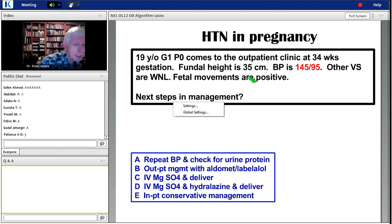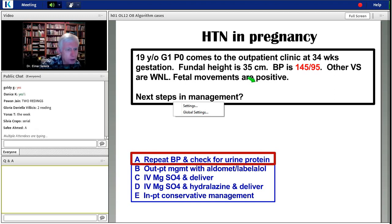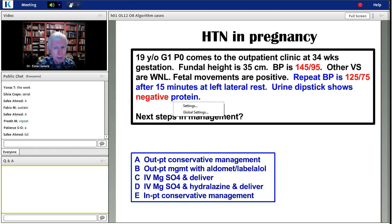Well, let's ask first. Does she have hypertension? What you need in order to have hypertension is not just a single reading, right? It's not just a single reading. We need to repeat it and then check for urine protein. See, what if she just had a fight with her boyfriend? What if she just about got run over by a car as she was coming across the parking lot? So we want to repeat the blood pressure, check for urine protein. Let's see what that shows us.